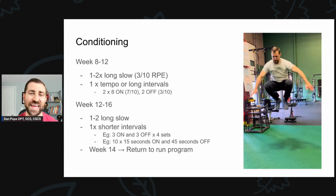So around the week 8 to 12 mark, I'm going to be doing long, slow cycling at about a 3 out of 10 RPE. So again, that's around a zone 1. And then 1 time per week, I'm going to do some sort of tempo or longer interval. So a tempo run to me is going to be maintaining a pretty challenging pace.